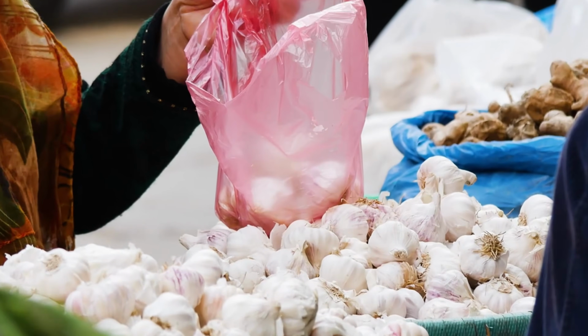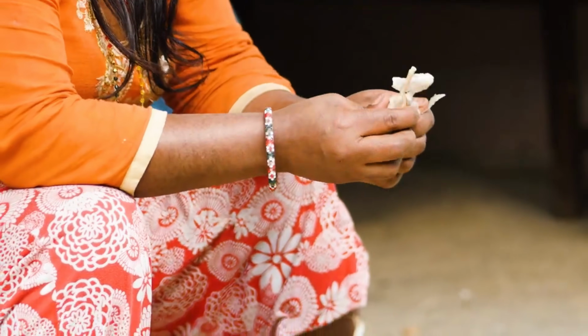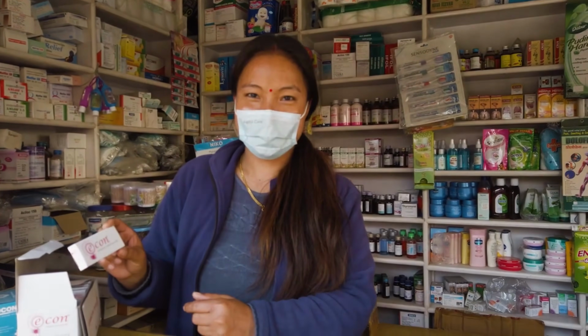Garlic is a local remedy for high-altitude sickness, so be sure to bring some from the market in Kathmandu. Don't omit the medicine for the garlic, though. I'm not suggesting that. I'm suggesting you bring both.